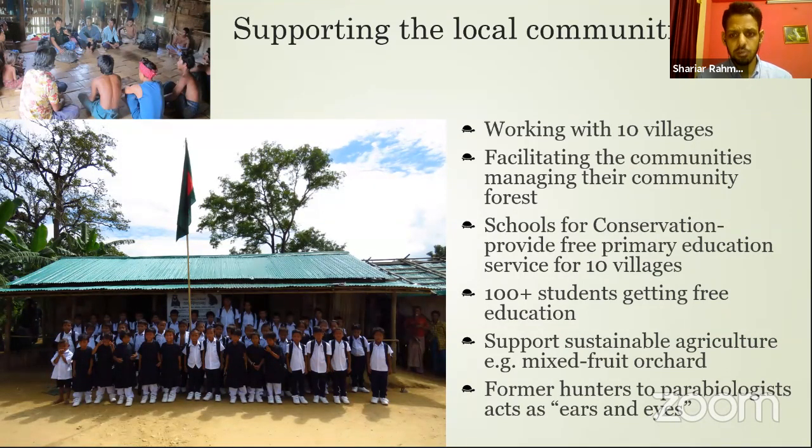And one of our programs is Schools for Conservation, which basically provides a free education service for their indigenous kids, because the area is extremely remote and most of them don't have a government school facility anywhere. So that's kind of supporting them and offsetting the cost of conservation. And so far, every year we provide education for more than 100 students from 10 villages in remote areas.